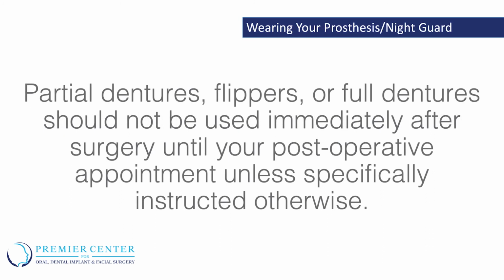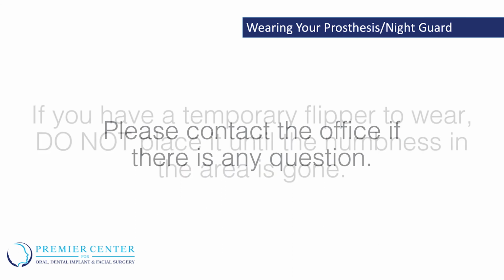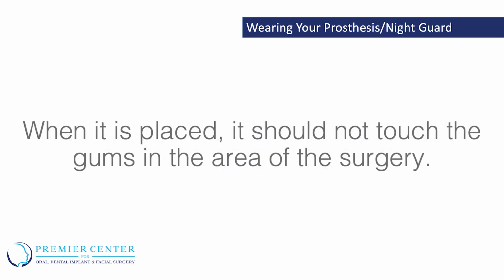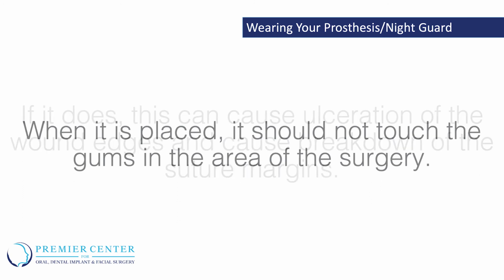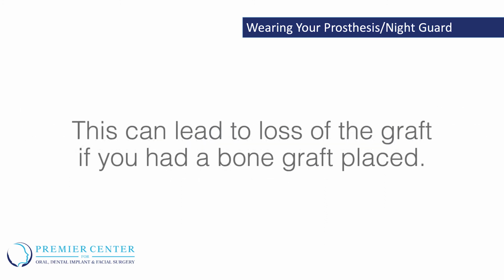Wearing your prosthesis or night guard. Partial dentures, flippers, or full dentures should not be used immediately after surgery until your post-operative appointment, unless specifically instructed otherwise. Please contact the office if there is any question. If you have a temporary flipper to wear, do not place it until the numbness in the area is gone. When it is placed, it should not touch the gums in the area of the surgery. If it does, this can cause ulceration of the wound edges and cause breakdown of the suture margins. This can lead to loss of the graft if you had a bone graft placed.